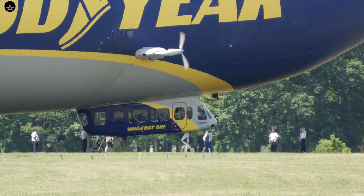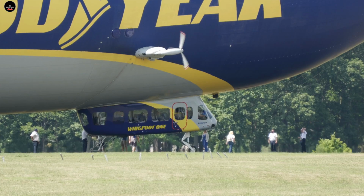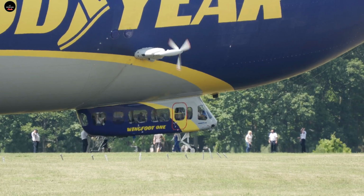Looks like Air Force One is airborne now. We'll keep an eye on it and see if it passes our way on its way up to Detroit.